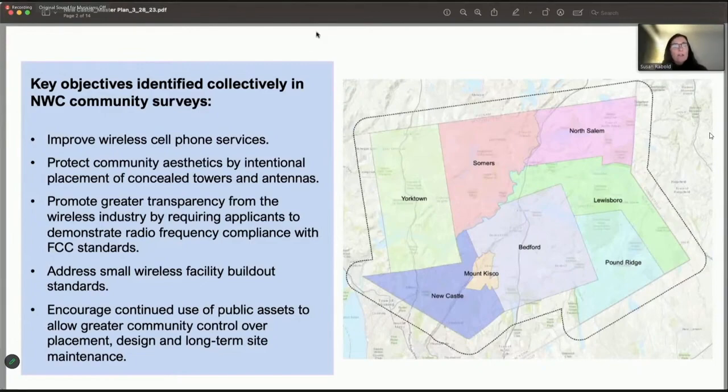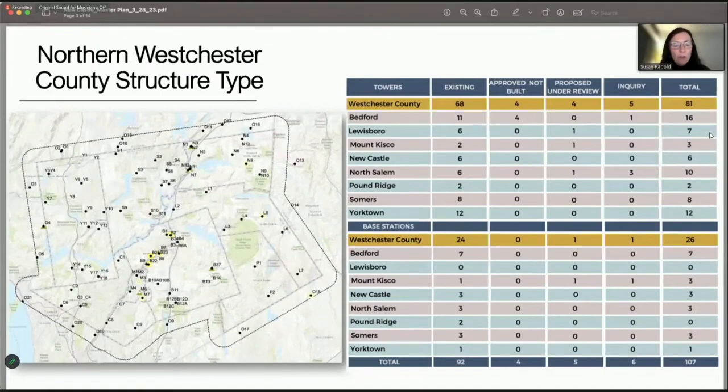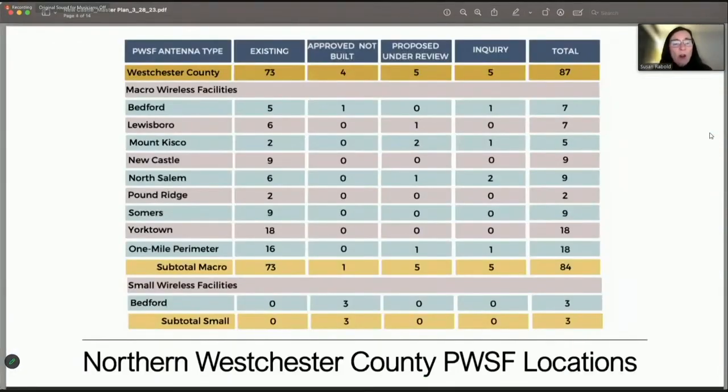We assessed all of the antenna facilities for wireless phones throughout the study area, as shown on the map on the left. The individual dots represent the sites that we went to, and we included a 1 mile perimeter around the study area so that we could see how sites just outside the jurisdictional boundaries affected the propagation patterns. Collectively, there are 107 sites within the entire study area. Almost all of these sites are macro wireless facilities. There are only 3 small wireless facilities in the study area. They have not been constructed yet. They're approved in the town of Bedford. And you can see here that in Newcastle, you have a total of 9 within your jurisdictional boundary.